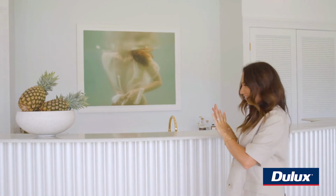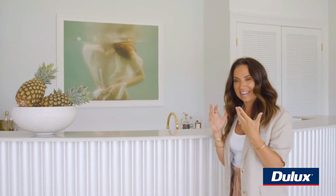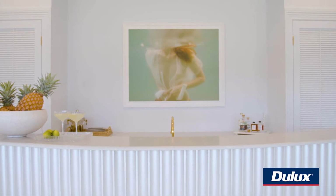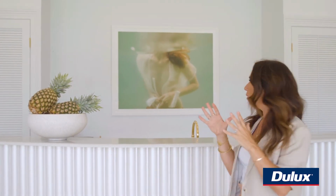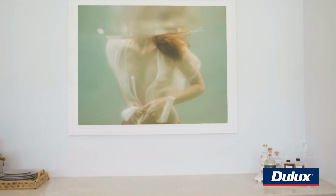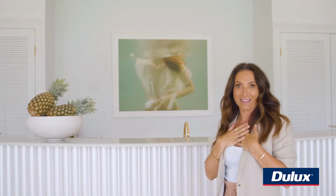Now, the bar is definitely the focal point of this whole entire pool area, but what we needed was, we've obviously got that height and then we've got that blank wall behind, and it was screaming for a little bit of color, but nothing too in your face. We wanted it to be subdued. We wanted it to be watery, sea-like, under the ocean. Be still my beating heart, that is my favorite print.